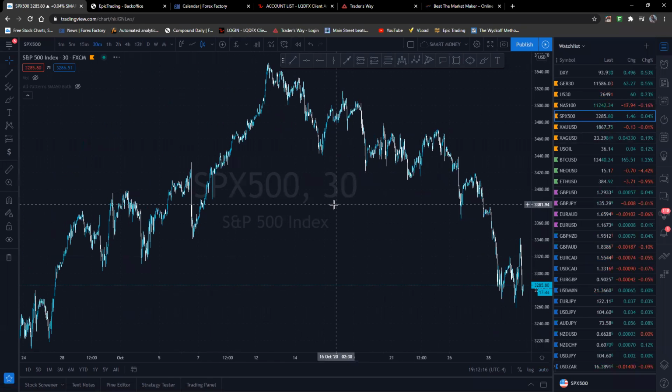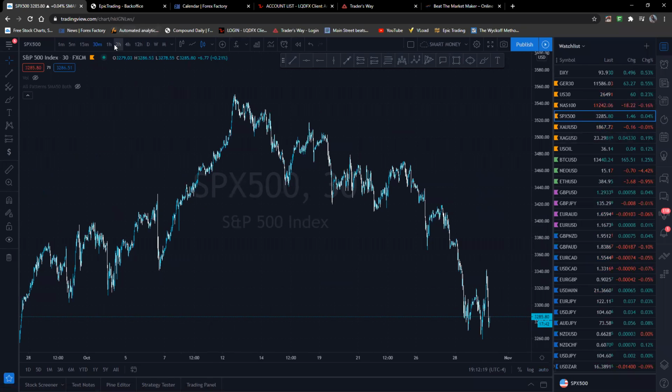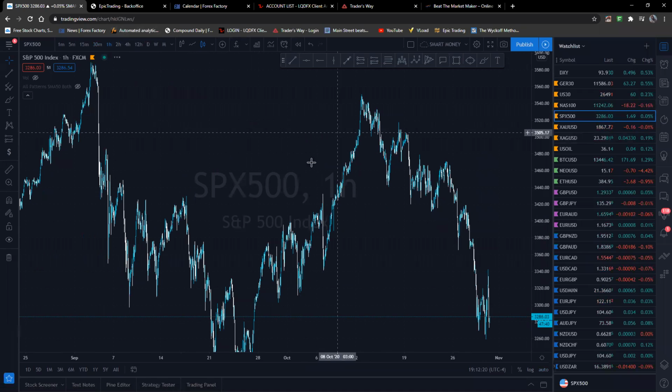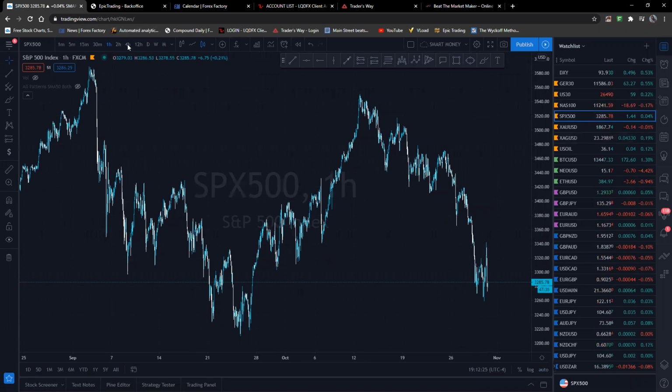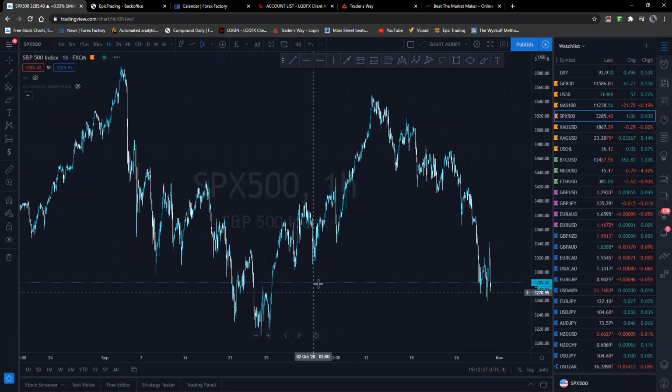Let's look at this. Obviously, the first thing you want to do is zoom it in. I like to go to the 1 hour. That's where I usually start. Everybody does it differently. Me personally, I start at the 1 hour and go down. Sometimes I might look at the 4 hour or the daily just to get the overall trend. But as far as marking up, I start at the 1 hour. Not saying that's the only way to do it, or the right way or the wrong way, but that's just how I do it, right?